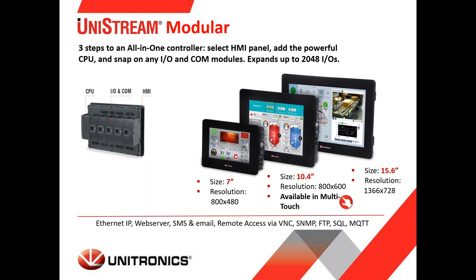We have them in several versions, let's say. We have the UniStream Modular, which comes with 3 sizes of screens, 7-inch, 10-inch, and 15-inch. You can see here the resolutions. The 10-inch can come also in a multi-touch version. You can snap on the back of these UniStream panels the CPU, IOs, and communication modules. And of course, this is our high-end series supporting many features and communication capabilities such as Ethernet IP, web server, sending SMS and email, remote accessing via VNC, protocols like FTP, MQTT for accessing the cloud, SQL for accessing databases, and more.